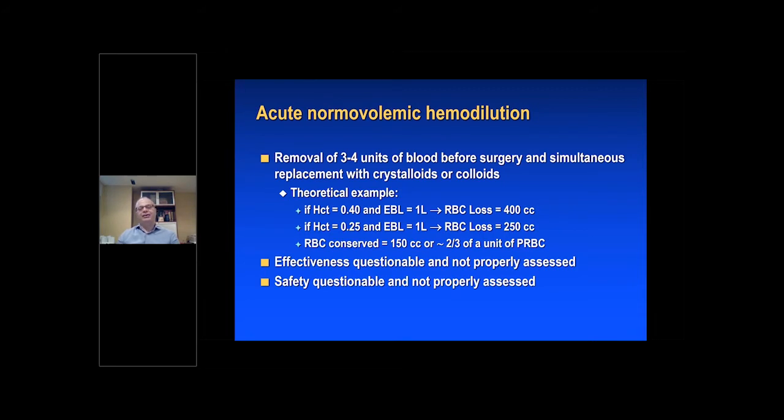And then the theory was that during surgery, the patient would lose the same amount of blood, but it would be lower concentration. So you've got a little calculation there in terms of the amount of blood that you could potentially save by doing this, in my mind, highly invasive procedure. So about 150 cc's of blood, or 2/3 of a unit, which is not a lot of blood. And looking back, we used to give starches, and we know those are not ideal colloids to use. So we probably did significant harm to a number of patients doing this procedure, which was based again on small, low quality evidence.